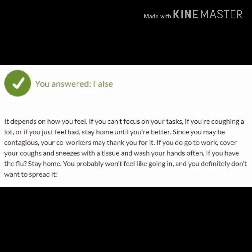If you don't go to work, cover your coughs and sneezes with a tissue and wash your hands often. If you have the flu, stay home. You probably won't feel like going in and definitely don't want to spread it.